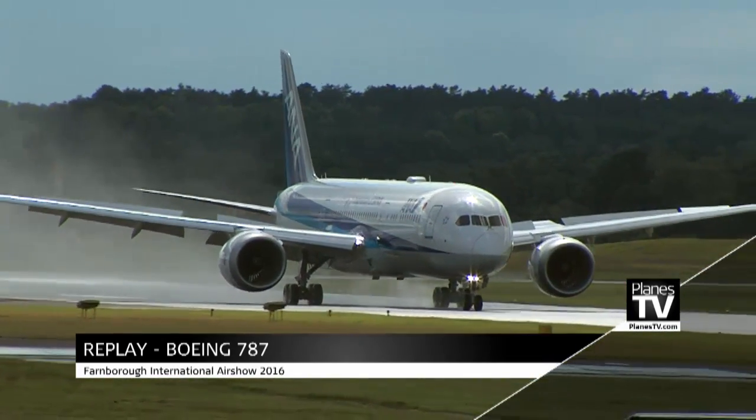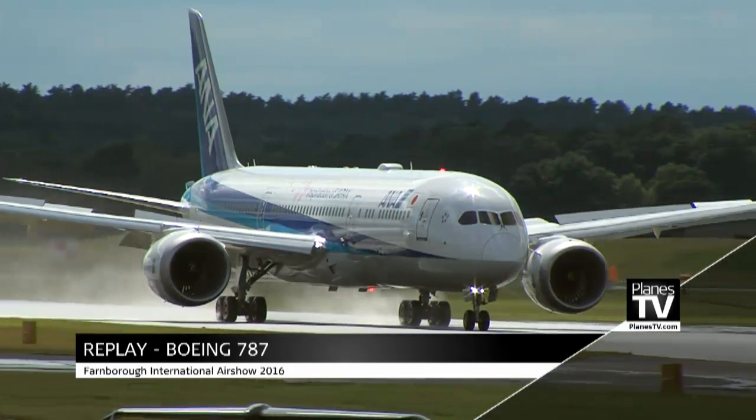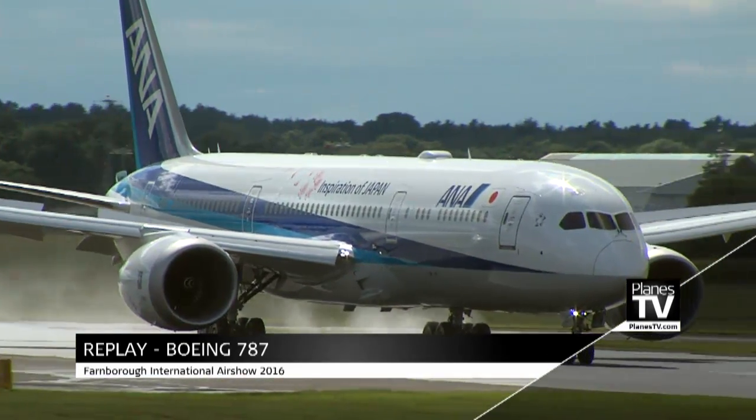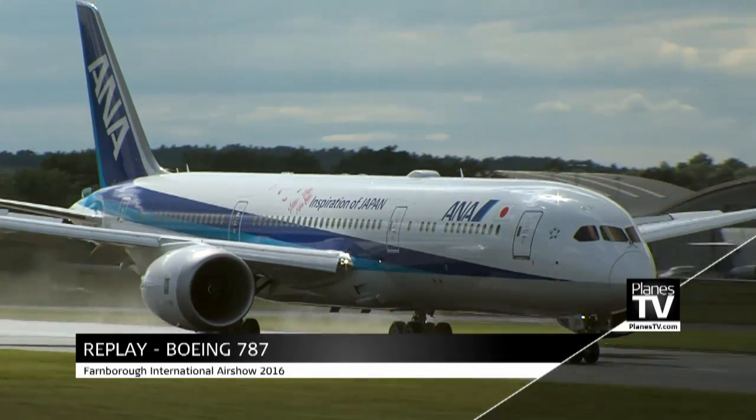Dries out the runway a bit, doesn't it? It's about this time yesterday 2XL turned up with some chocolate cakes, but they haven't today. Phew.